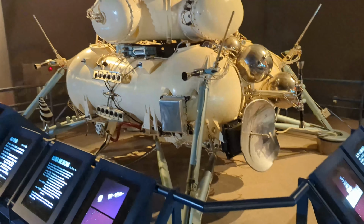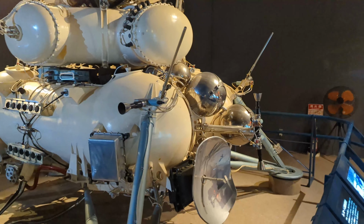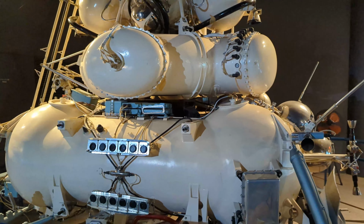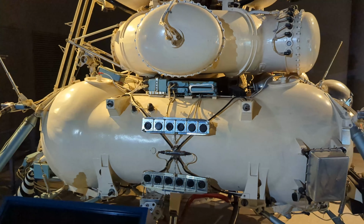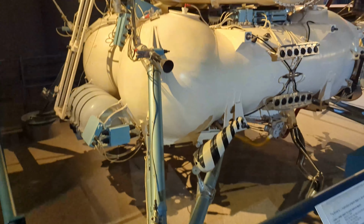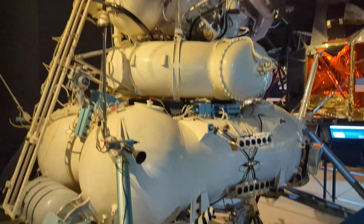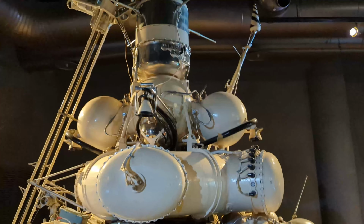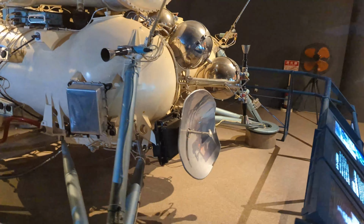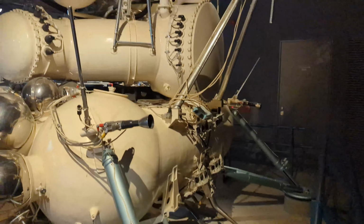So this was part of the lunar landing missions by the Russians, or the USSR at the time. This actual probe, I guess it's called, was Luna 24, which made a soft landing on the moon, collected some lunar sand and stone and brought it back to Earth. It's quite cool that they actually have genuine things that have been into space here on display in the museum. It's quite impressive. Looks more like a submarine or something with all the domed parts. I guess all storage tanks for something or another.